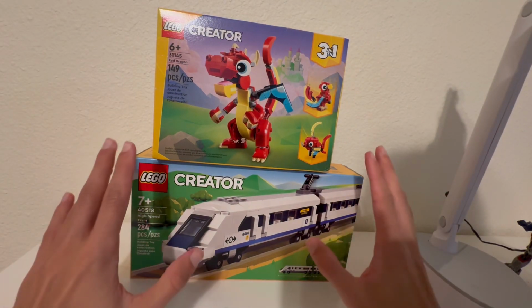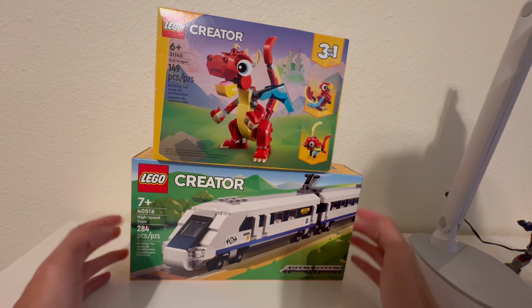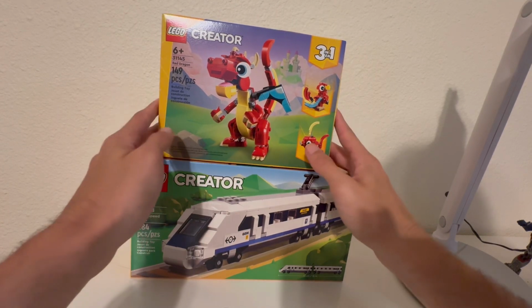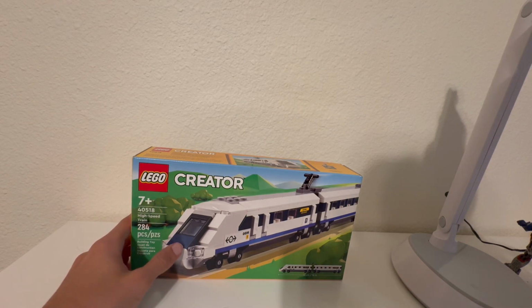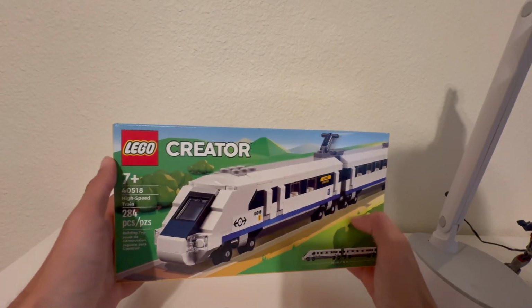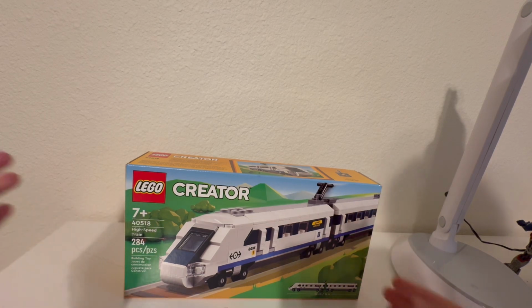Now, I'll most likely do a Let's Build for the train set, but since the dragon is my girlfriend's, I'm just gonna hold on to it for her. So whenever she does come back, she'll have this waiting for her so she can build it. But as I said, I'll most likely do a Let's Build for the high-speed train. Should be pretty fun. So anyways, again, short video, but yeah, hope you guys enjoyed.